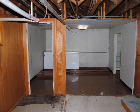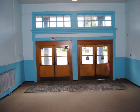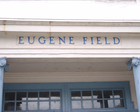So, more of the basement. The kitchen was in the basement. Here's part of the attic. I would have liked to have gone up there a little bit further, but I have a phobia of bats, and I'm not sure what I might have encountered. That's the main entrance, looking out. There's the title letters, Eugene Field.